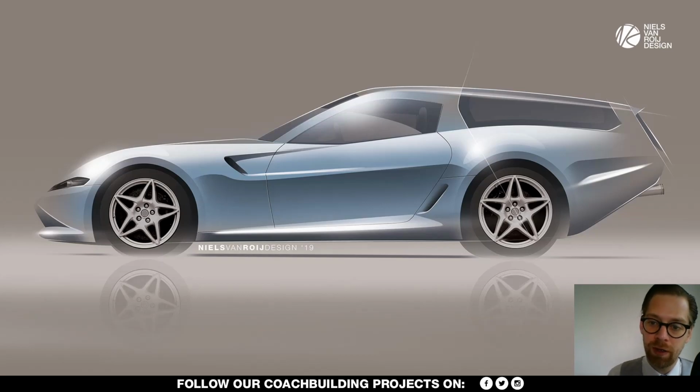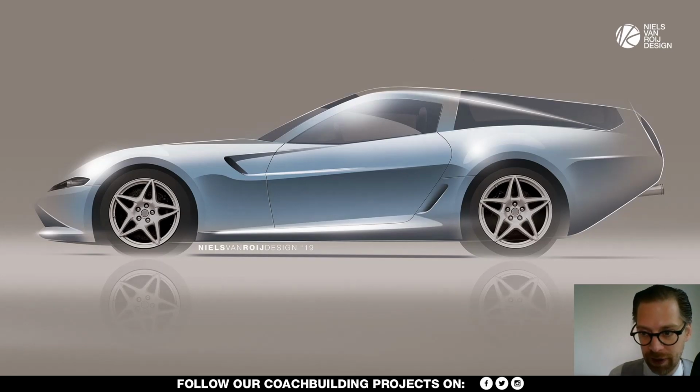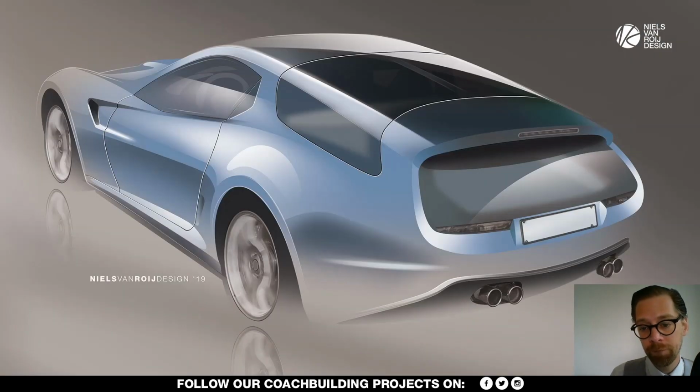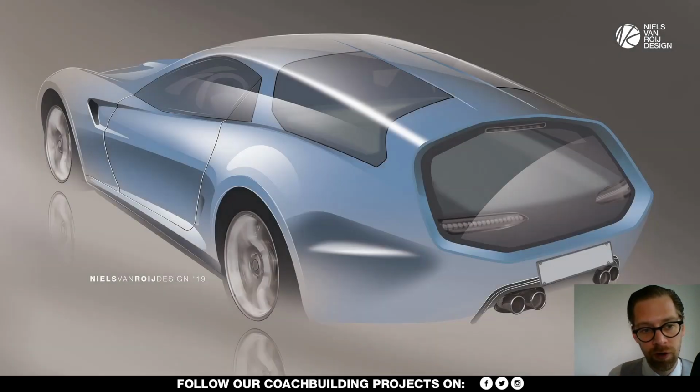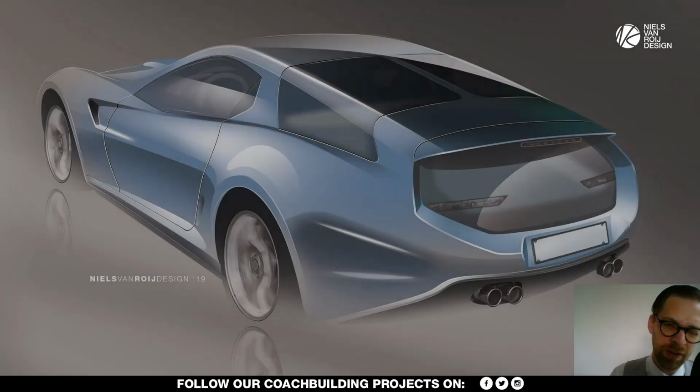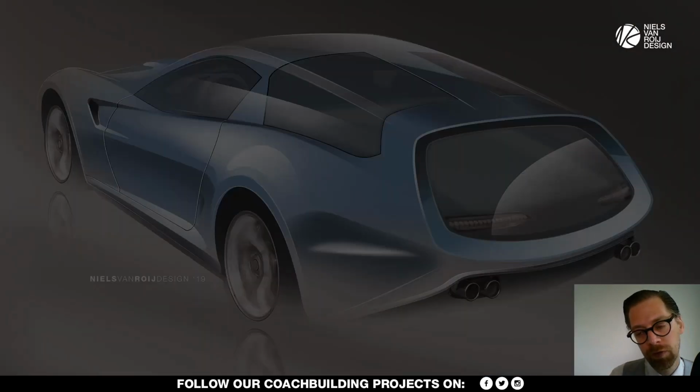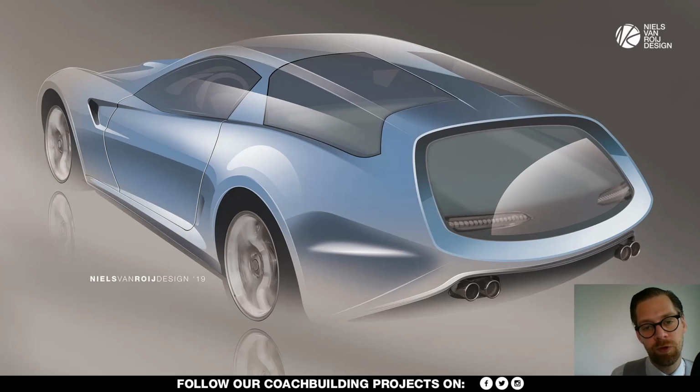So it's an exercise of reduction, if you like, that is important in this specific car and for this specific client as well. This client also said, well, you know, the 599 base car is a great package. However, it is a bit too busy for my personal taste, and it would be nice if we can calm it down a little bit in its surfacing. So that was definitely one of the aims with this project. So Tikon, I hope this has answered your question.